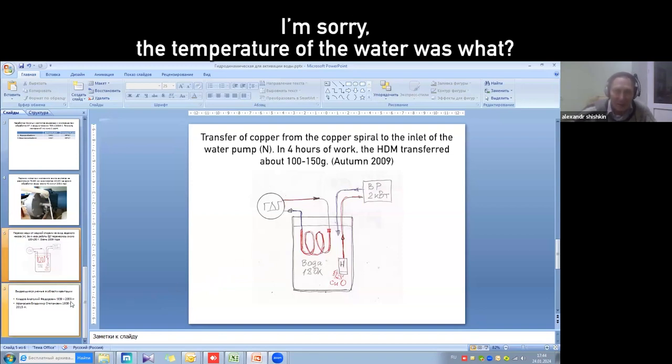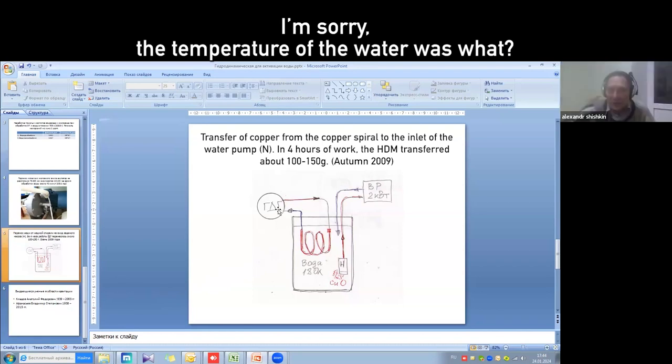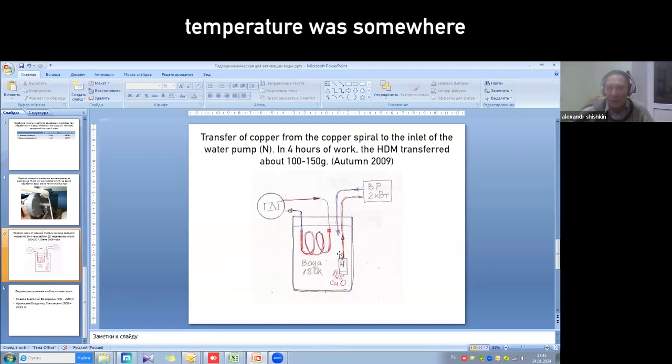And finally, what's the water temperature in this case? The temperature on the coil was about 50 degrees Celsius. The water temperature was about 45 to 50 degrees. That is, the temperature was stabilized at 50 degrees Celsius.